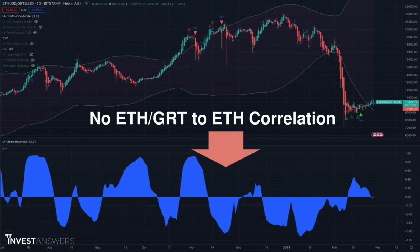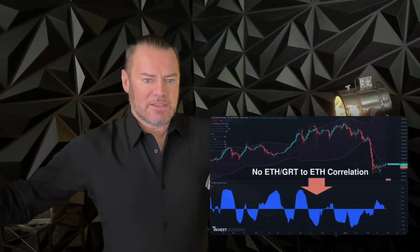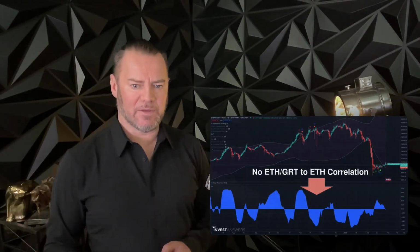co-integration between these assets. And by the way, a co-integrated pair refers to two or more time series that have a long-term either equilibrium or inverse equilibrium relationship. These guys have neither. So it is completely inconclusive. There's no telling where things are going to go.